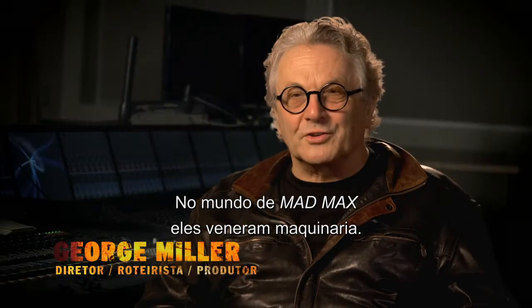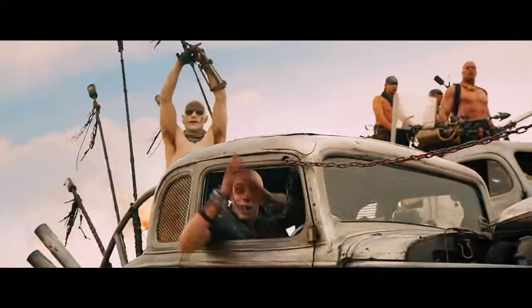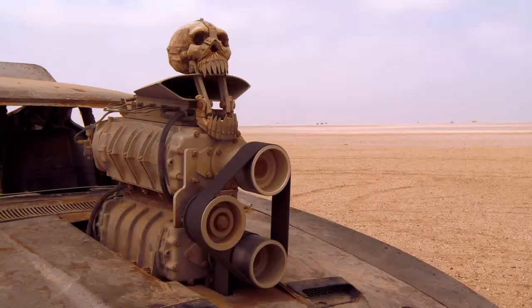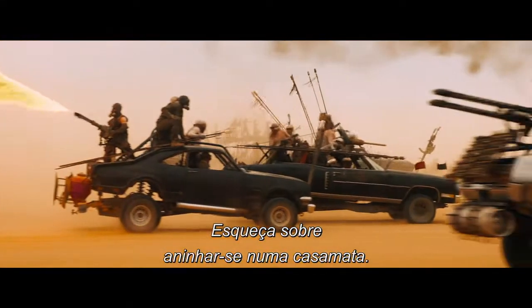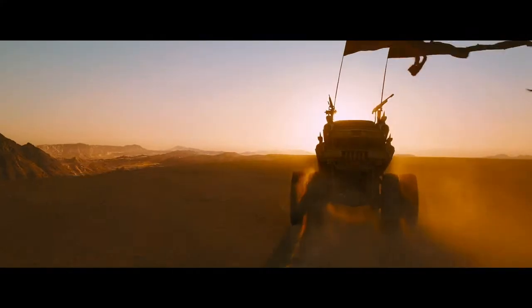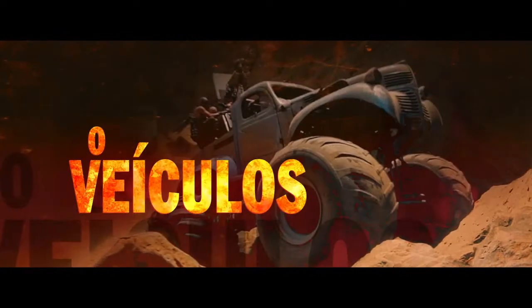Max world, they worship machinery. They do the sign of the V8. The cars were a metaphor for power. Forget about hunkering down in the bunker. Come the end of the world, steal a V8, steal a gun, you're going to last a little longer.